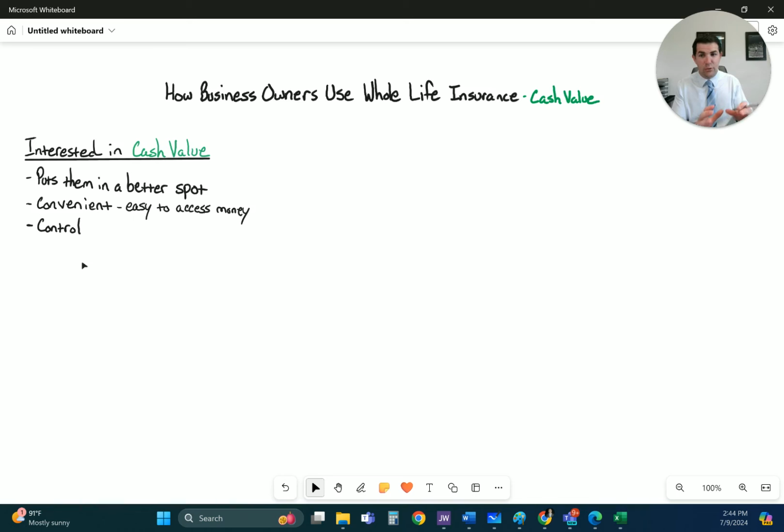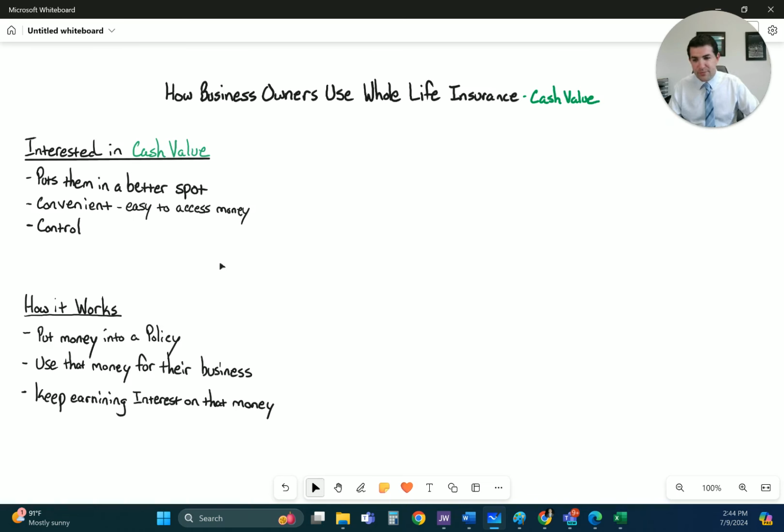If I access it through the loan feature, I can pay those loans back however I want, and whenever I want, I can even not pay them back. My point is, I have a lot of control, and we'll look at a model with the policy loan in a little bit. But those are typically the main reasons, just to summarize, why we see business owners interested in cash value life insurance. So how it works, I'm going to simplify this.